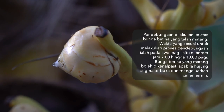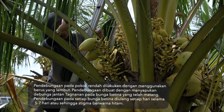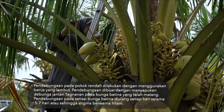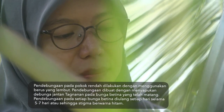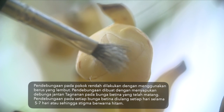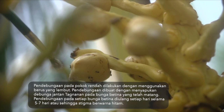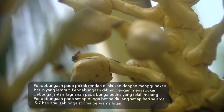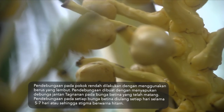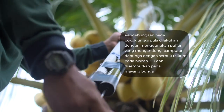Pollination on dwarf trees can be done using a soft brush. Pollination is done by applying the Tagnanan male flowers on matured female flowers. All the female flowers do not attain receptivity on the same day, so the above process should be repeated every day for 5 to 7 days until all the female flowers in an inflorescence become receptive, until all the stigmas turn brown or black. The most ideal time for carrying out artificial pollination is during the morning hours, starting from 7 a.m. to 11 a.m., since maximum stigmatic exudation occurs during that time.